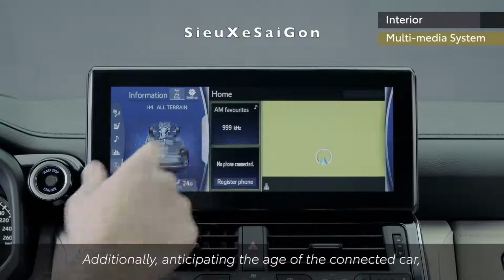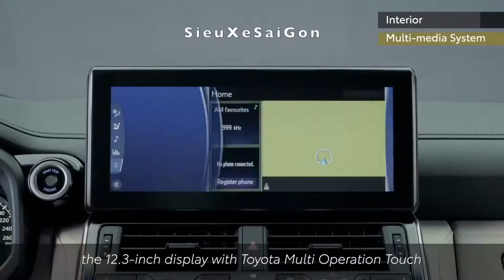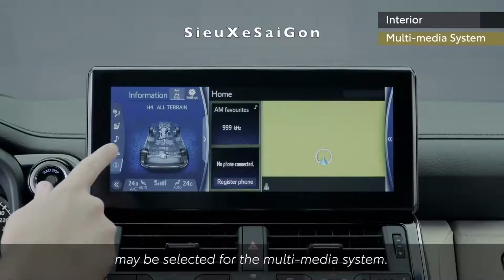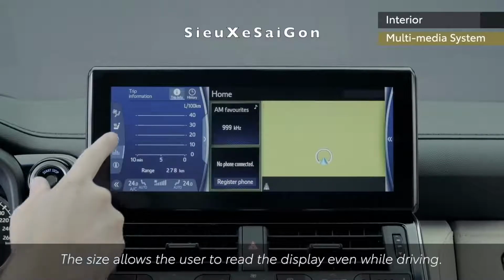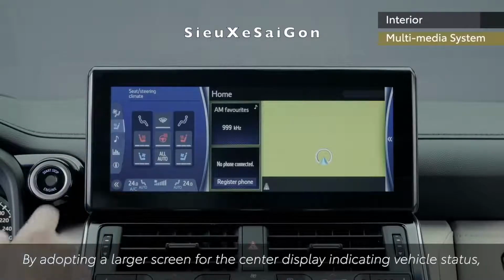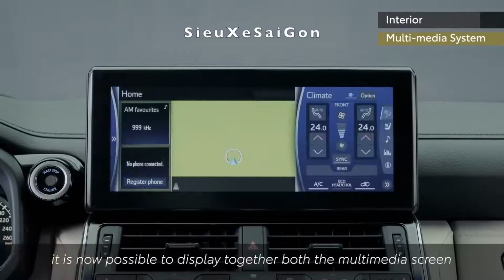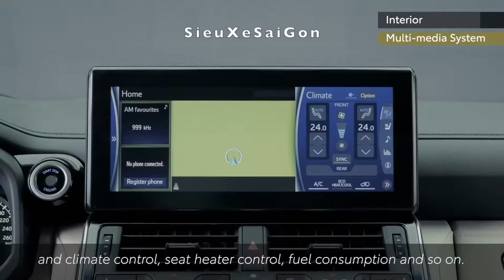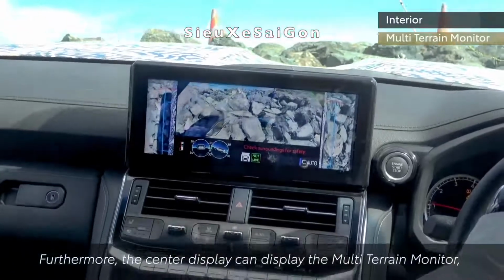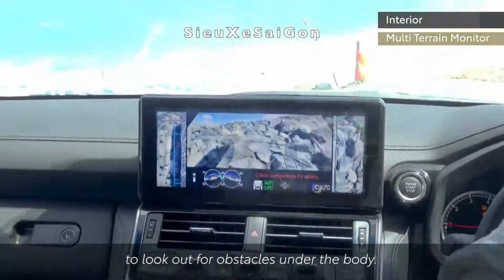Additionally, anticipating the age of the connected car, the 12.3-inch display with Toyota Multi-Operation Touch may be selected for the multimedia system. The size allows the user to read the display even while driving. By adopting a larger screen for the center display, indicating vehicle status, it is now possible to display together both the multimedia screen and climate control, seat heater control, fuel consumption, and so on. Furthermore, the center display can display the multi-terrain monitor to look out for obstacles under the body.